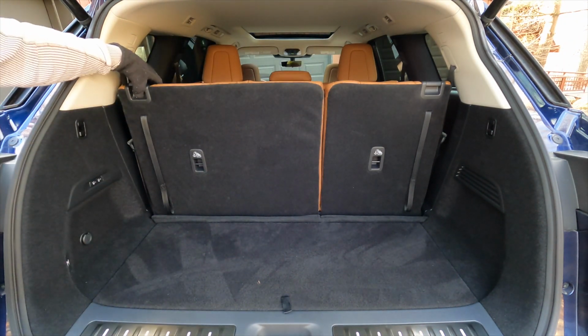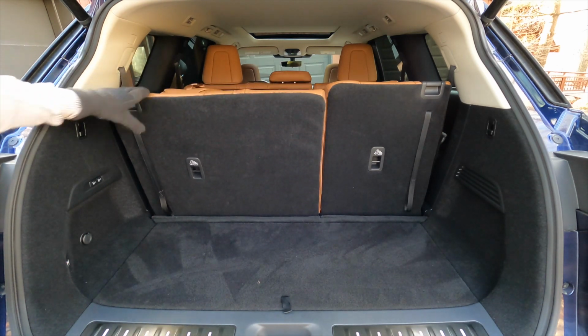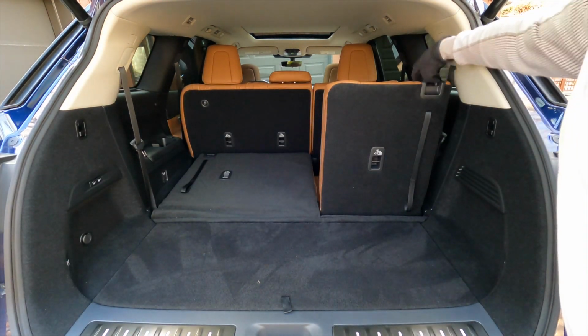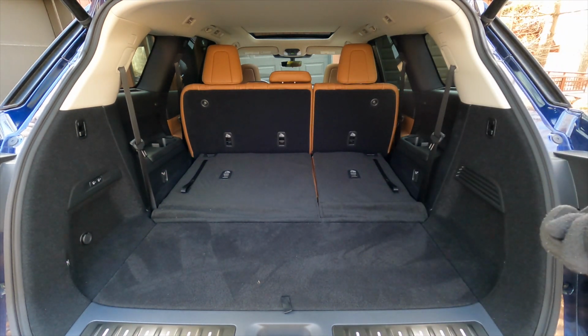And actually the seat backs are adjustable. There's multiple levels that it can be in, which is nice. And as you can guess, it's also easy to fold flat, which exposes 42 cubic feet of cargo room and still room for 5.